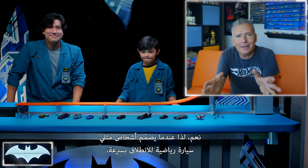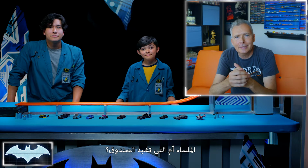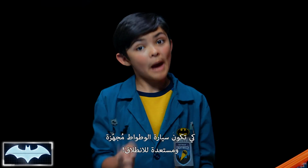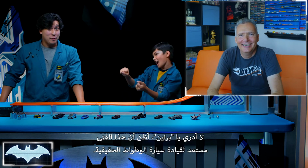Yeah, so when people like me are designing a sports car to go fast, which design do you think we're going to use? The sleek or the boxy? Definitely the lower, more aerodynamic design, which is exactly what Batman did so that the Batmobile is primed and ready for action. I don't know, Brian. I think this kid's ready for the real Batmobile.